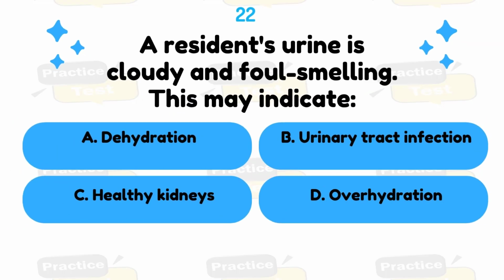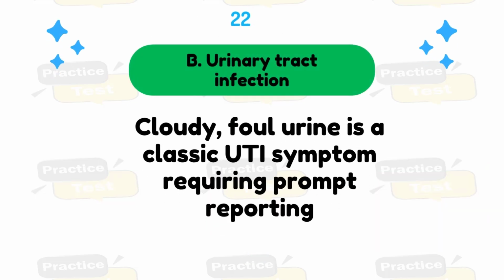Question 22. A resident's urine is cloudy and foul-smelling. This may indicate A. Dehydration. B. Urinary tract infection. C. Healthy kidneys. D. Overhydration. Correct answer is B. Explanation. Cloudy, foul urine is a classic UTI symptom requiring prompt reporting.